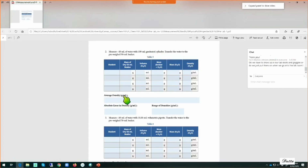So average density, how do you get the average density? You take 4 values here and divide by 4. You need to show the calculations. Absolute error, how do you get that? That will come from the theoretical value minus the average density.